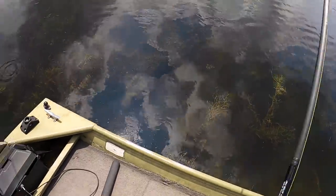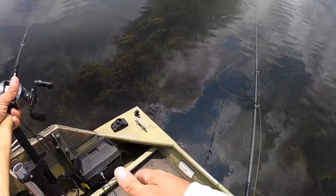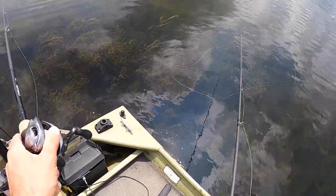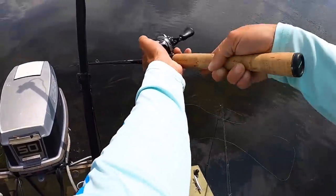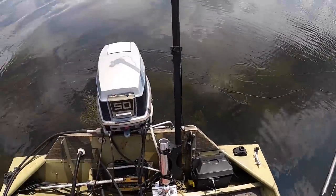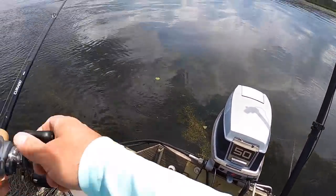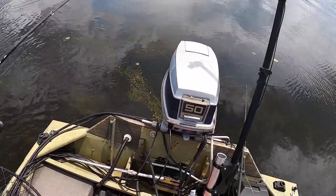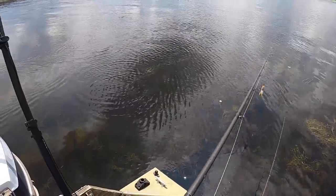Giant bowfin right here. Giant. Oh, he's coming up to it. He's looking at it. Come on. He's trying to bite it. He's going to the bottom. Come on, bite it. Frickin' boat moving. Dang it. Oh my gosh, he was gonna bite that thing. Freaking boat had to move. Wow, totally screwed. Oh my God, he was gonna bite that thing.